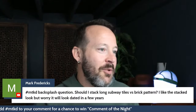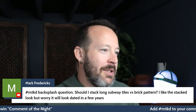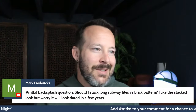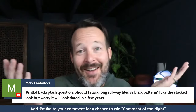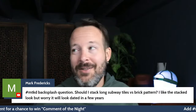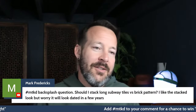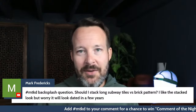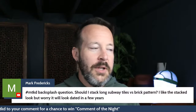Backsplash question. Should I stack long subway tiles versus brick pattern? I like the stacked look, but worry it'll be dated in a few years. I'll tell you what looks dated right now. Brick pattern. So I don't know what to say. I like the stacked look. I did it in my kitchen. That doesn't mean anything. It's just because I like that look. I don't think so. I think you can be completely safe with a stacked look. I think it'd be fine for a long time. And I really like the look of just stacked, clean, sleek lines. That's opinion, of course.